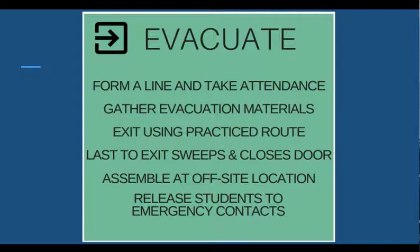It is absolutely vital. If everybody's leaving because of a fire alarm, if there's an adult at the front, you can send your class to just tag on to the end of theirs, and as the adult, you can stay at the end and you can turn off the lights and close the door.